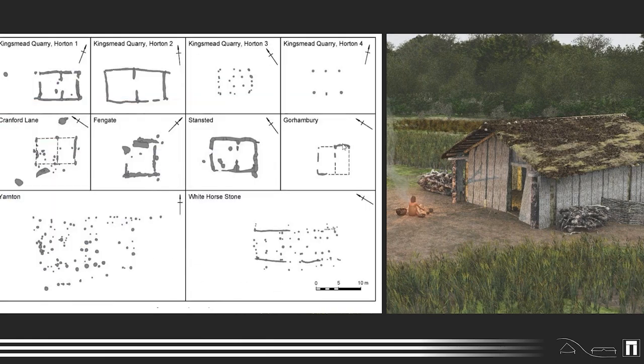So these are various house examples. As I mentioned, there's about 30 or so in the country. You can see that some of them are quite sketchy. Some of them are quite big and vast in terms of the postage structures at the bottom. But you can also see how the Hortons, particularly 1 and 2 up in the top left hand corner, are very, very fine examples of Neolithic houses in this country. It sets Horton a little bit further apart from others.